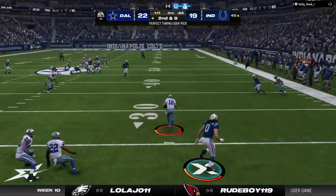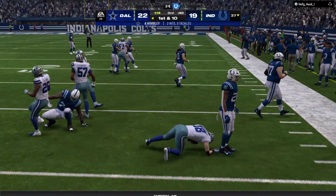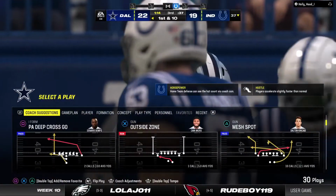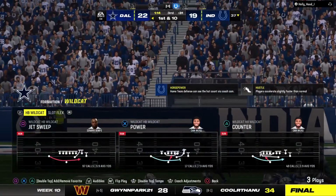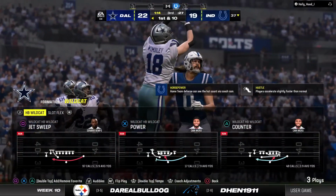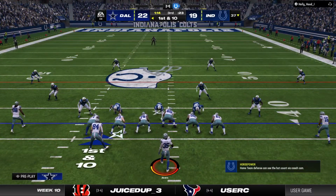Oh, the turnover fest continues. Here's another interception. And the Cowboys are going to take over once again at their own 37-yard line. And that could turn out to be a giant play, Charles. You've got an offense driving to take the lead, but they're turned away on the INT. And I think that we might look back on this in the 4th quarter and say, that was the play of the game.